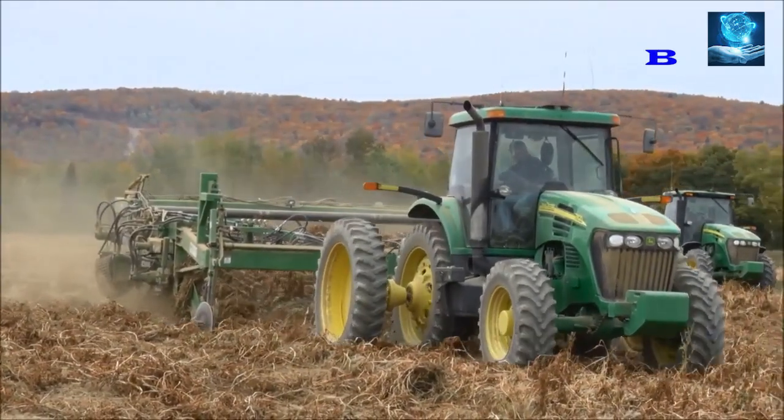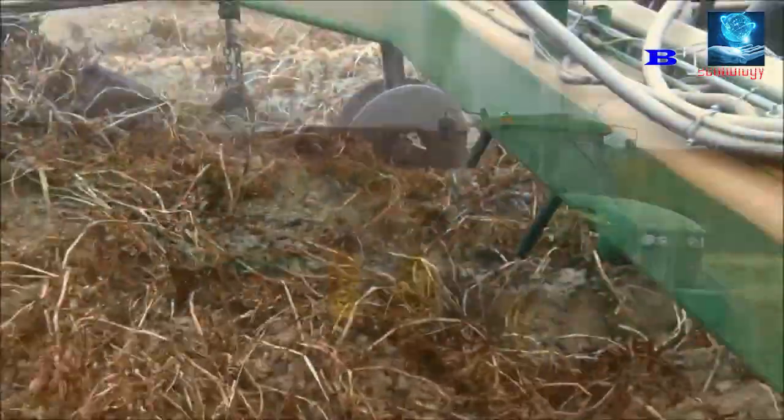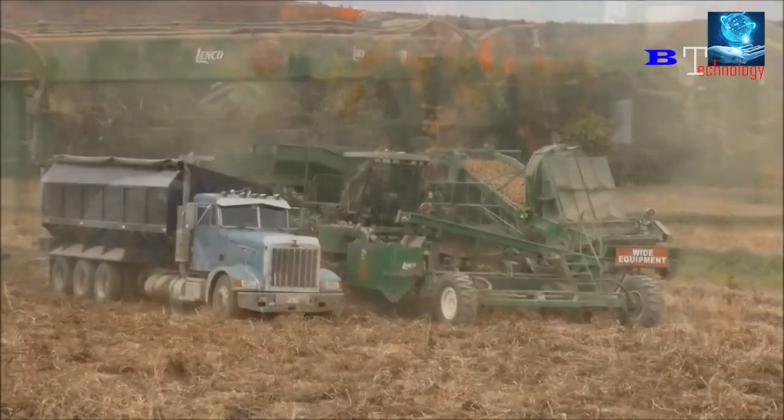Have you ever wondered how fresh potatoes grown in the fields end up as delicious dishes on your dining table? Today, let's explore this fascinating journey together. The process begins in the fields. Modern harvesting machines efficiently gather potatoes in no time.